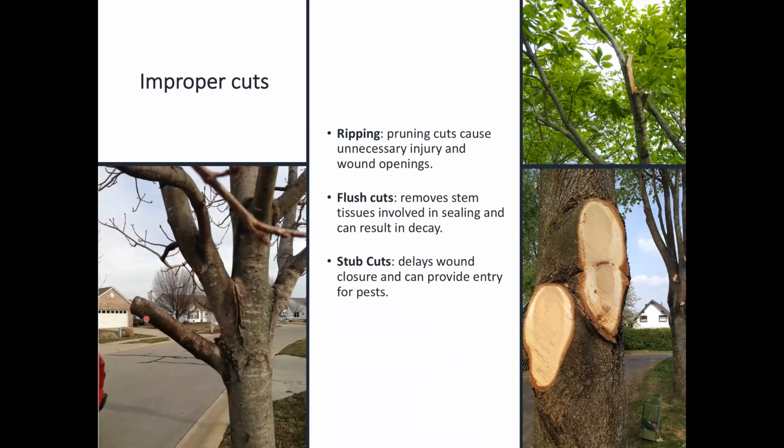Then, as I mentioned, the stub cuts. Obviously, this branch was cut because of the traffic, so it doesn't hit cars. But they did the double cut. But again, you can see that this is starting to decay already, and so that's going to lead to decay that moves into the main column. And again, once this tree gets bigger and becomes more functional, we've got more health issues to deal with. So just one pruning cut right here can make a huge difference in the sustainability of that tree.